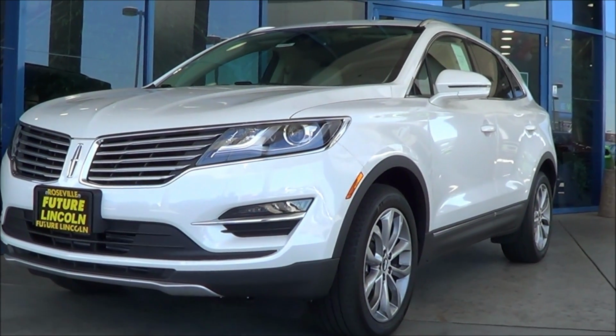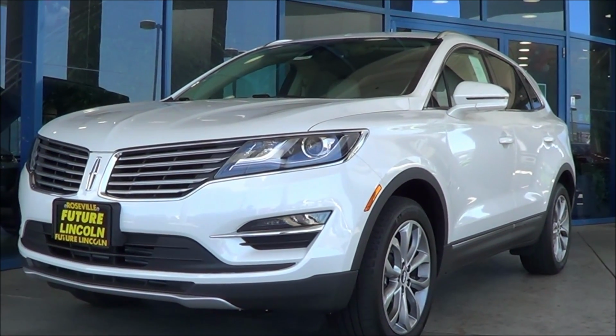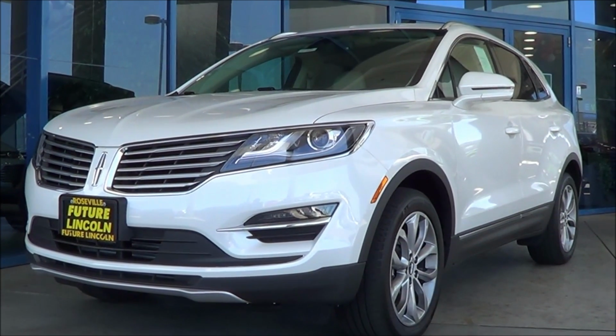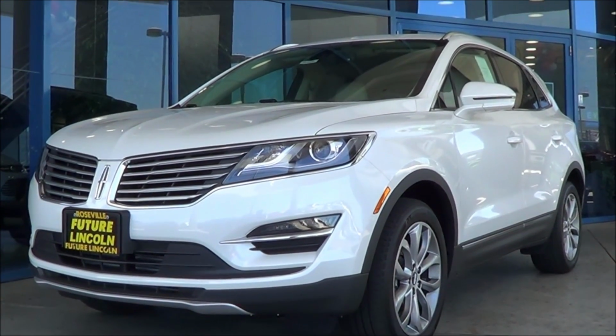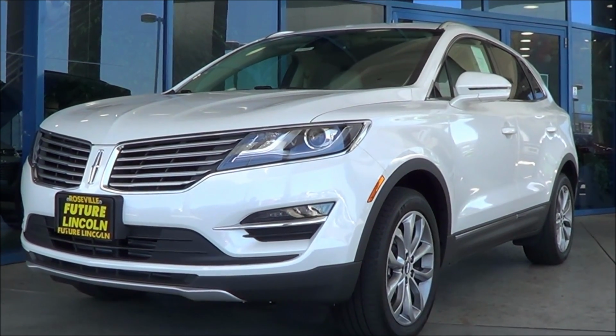With an ongoing revamp of Lincoln trying to reimagine itself as a brand and desperately needing better sales numbers, one vehicle that is trying to really help is the all-new crossover, the MKC. Now let's go ahead and find out if it can compete with other small luxury crossovers.